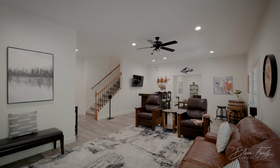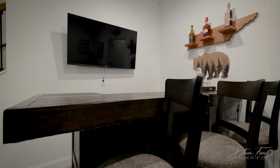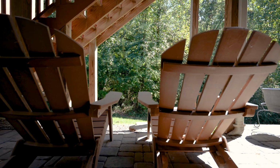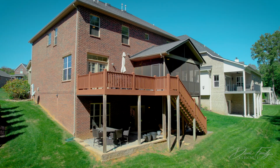The downstairs basement level has been recently finished with a rec room, bar space for added enjoyment, and a 5th bedroom with extra storage. Enjoy the outdoors on your screened-in porch or sunny deck overlooking a wooded area for privacy, with the lower level of the deck featuring an outdoor paver patio.